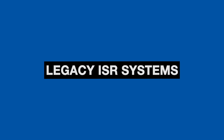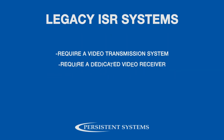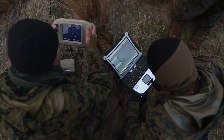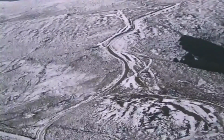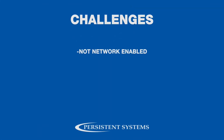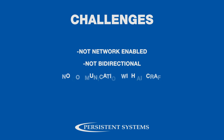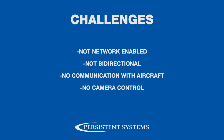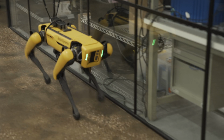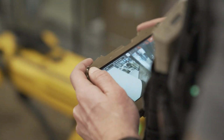Legacy ISR systems require a video transmission system on the aircraft, as well as a dedicated video receiver carried by users on the ground. These systems consume a lot of power, are large, heavy, and need to be carried by every user that wants to receive this video feed from the aircraft. The problem is that these systems are not network enabled. They aren't bidirectional. The plane transmits and the user on the ground receives the feed. The system only serves a single function. This means you can't speak with the sensor operator on the plane. You can't take control of the camera. It's just a one-way pipe.